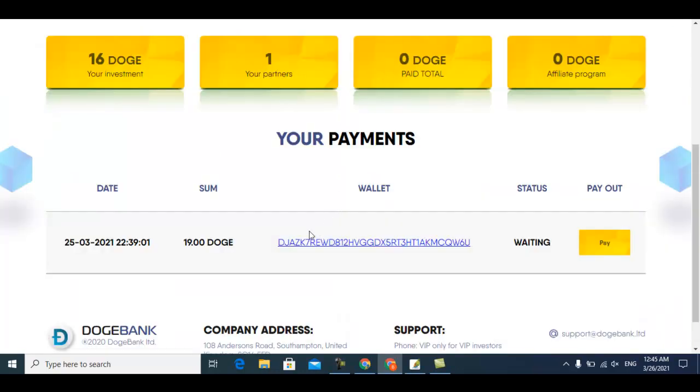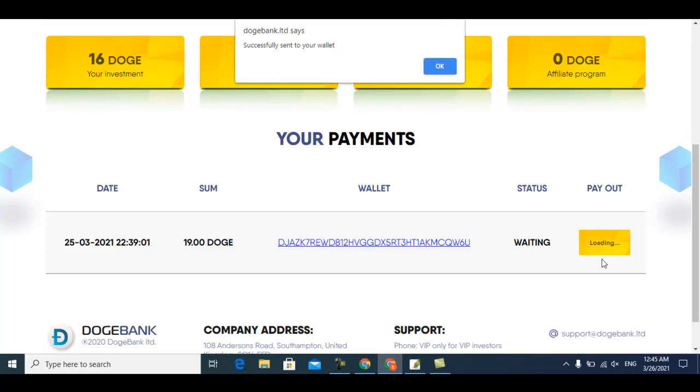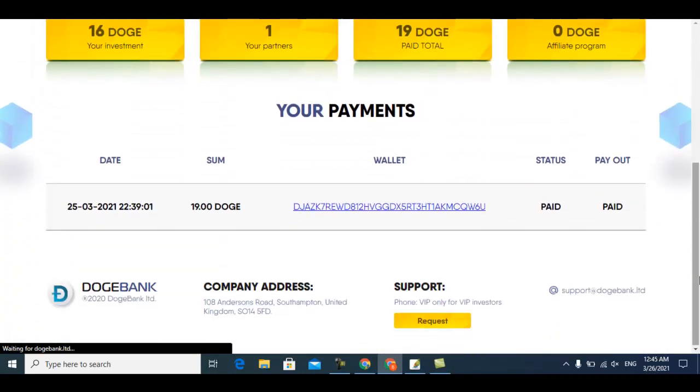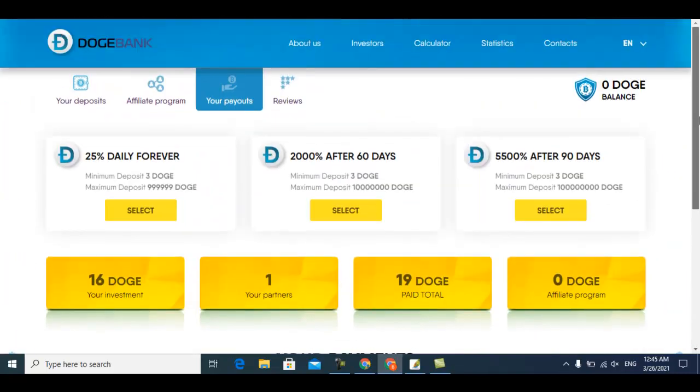DG6U, and I just click pay. Please wait a few seconds. Okay, payment successfully sent to your wallet address. Okay, and now you can see this paid me, and I total received this much Doge.